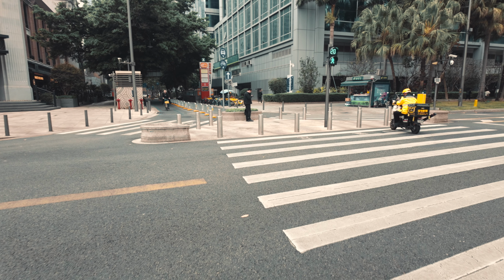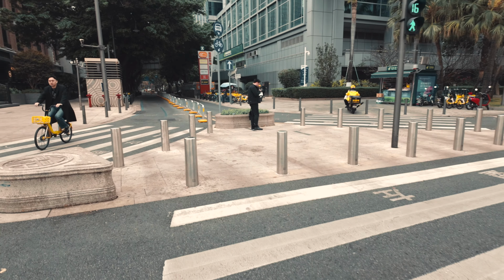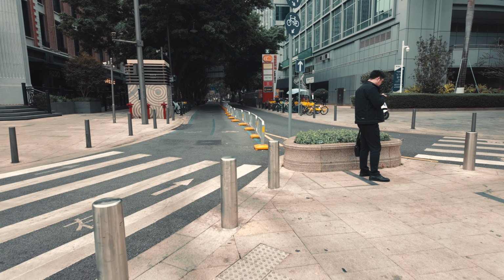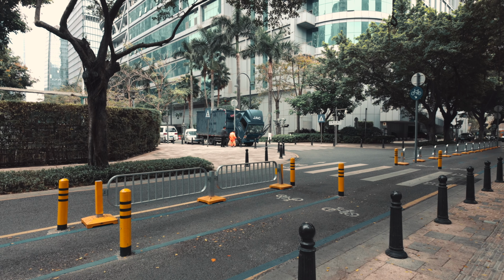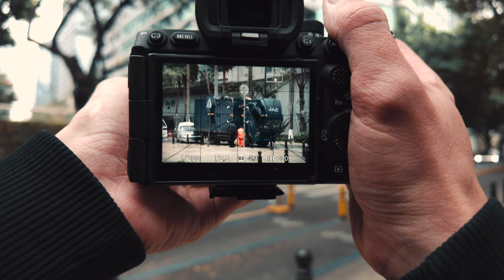Okay, I'm going to move on from this location because I feel like I've exhausted it. So I'm going to head down the road that I was just shooting. Just on the other side of the road here, they've broken down, and I think it's quite cool.